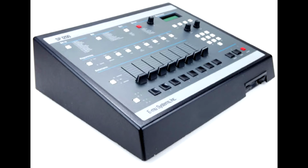What had happened was the SP-1200 came out around the summer of 1987. Yes, 87, the crazy 80s, ladies and gentlemen. 87 was a crazy time. People didn't even have flat tops yet. They was just getting into it. This is how long ago the SP-1200 came out.